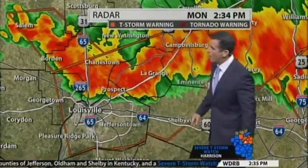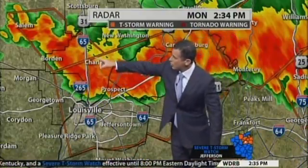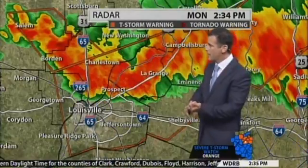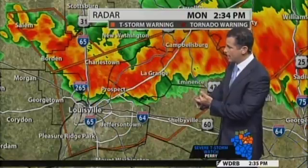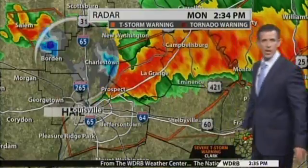Rick, you know what? That bow may actually be re-evolving here more towards Prospect. Looking at that radar, it does appear that we have a segment now that's starting to accelerate southward just over northeast Louisville. So Prospect, I think Goshen, I think Anchorage. If I was in Worthington right now along Hurstbourne and 22, my concern here is those winds could be coming up a little. Rick, what do you think about that?